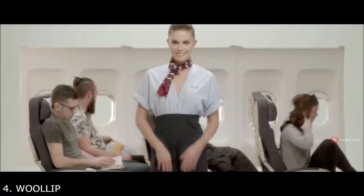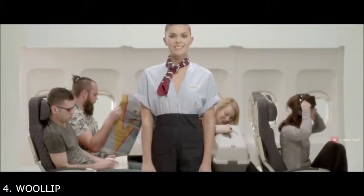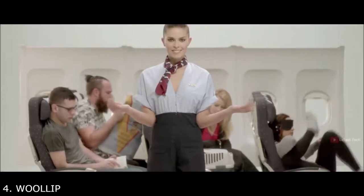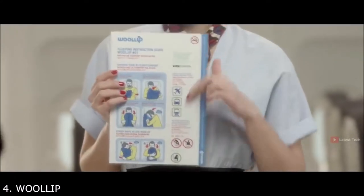Ladies and gentlemen, welcome aboard. Please give us your full attention. Our crew is delighted to present Wooly, the travel pillow, which will revolutionize your in-flight comfort experience. You will find a comfort instructions card inside the seat pocket in front of you. It explains in detail the technical benefits of this extraordinary travel pillow.